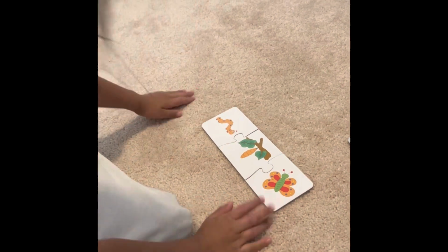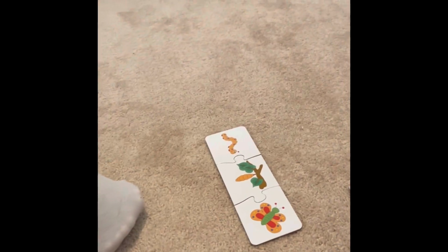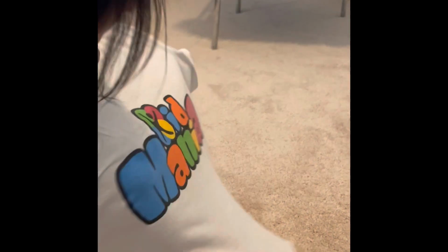So what happened here? What happened to that? The caterpillar turned to a pupa. Pupa. Yeah, you learned it from school. And then? A butterfly. And then a butterfly. Awesome. Next is these.